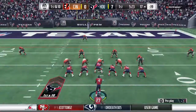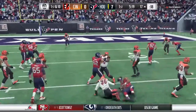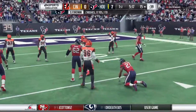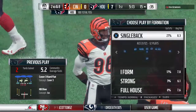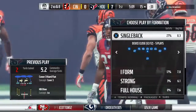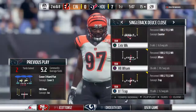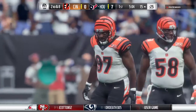Possible run anticipation here as the D-line sandwiches together. Watson hands this to Foreman, and he'll be stopped after a gain of only a couple down to the 15-yard line. That's a good play by the guys on the defensive side of the ball. Held him to a gain of 2, and that changes the playbook a little bit now for the guy calling plays. 2nd and 8. Now he's got to probably think about going to the air instead of maybe staying with the ground game.